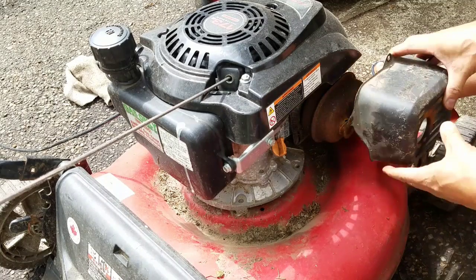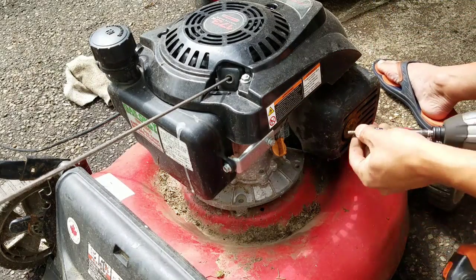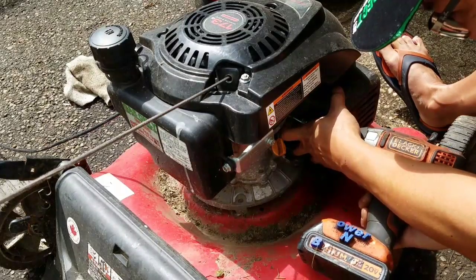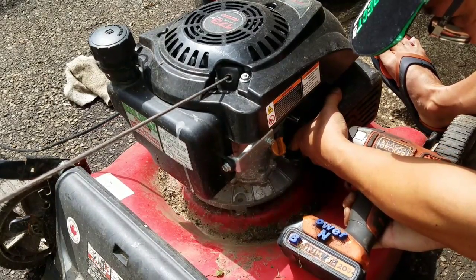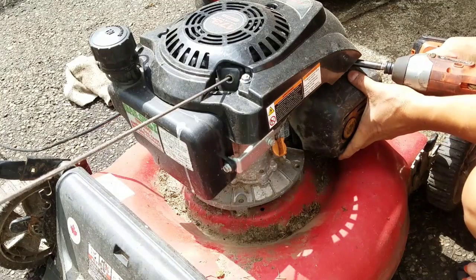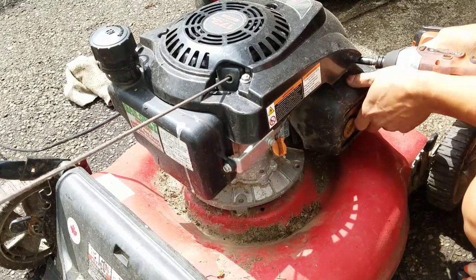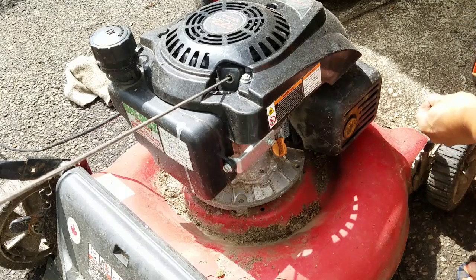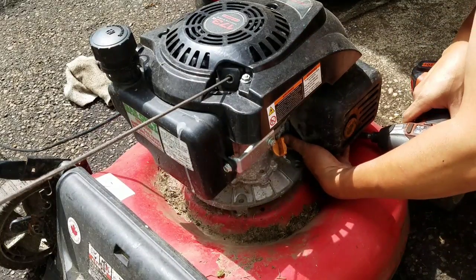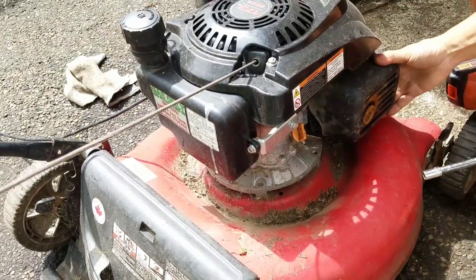So here we have the muffler guard, and it looks like it matches up pretty well. I don't know why the guy removed the muffler. Doesn't seem to be anything wrong with it. It doesn't seem to be too tight on there. Whatever. You don't really need a muffler guard. That's on there. And then one more all the way down here. It's difficult to get to. Holy cow. You've got to be a contortionist to get in here. Yeah, baby. Well, there you go.